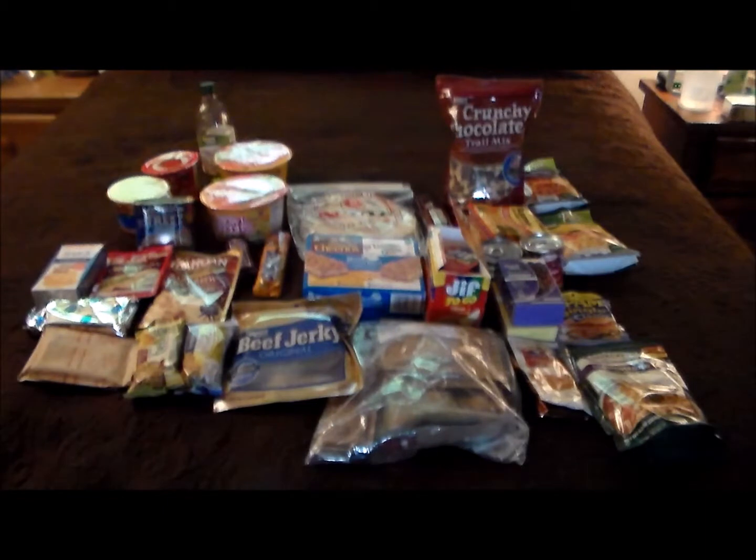Here's my take on some great ideas and inexpensive ideas mostly for backpacking food. Okay, so guys, you're gonna have to excuse me. I have to use my bed for display purposes. It's the biggest surface I can find right now next to my kitchen table, and my kids are kind of being noisy, so I'm gonna film this real quick and just hope everything turns out okay. Hopefully you can see it okay. The lighting in here isn't that great, and I apologize.